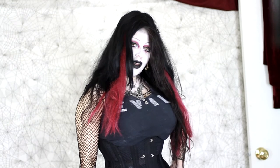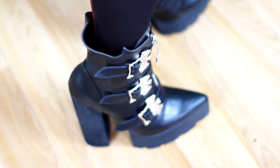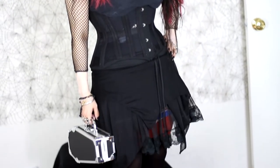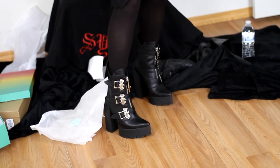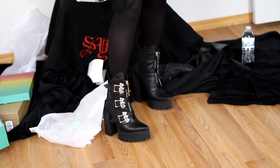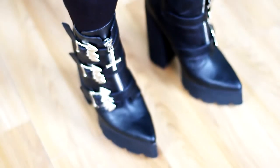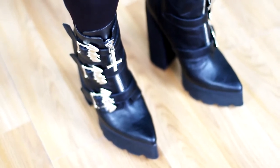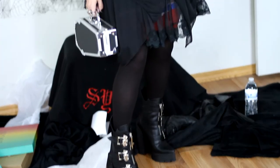I actually find them pretty comfortable because of the platforms. It even makes the heels feel like they're lower. So I would consider these a medium range shoe. You might not want to go trekking through the woods in them or anything, but they should get you out on the dance floor or to and from where you want to go.